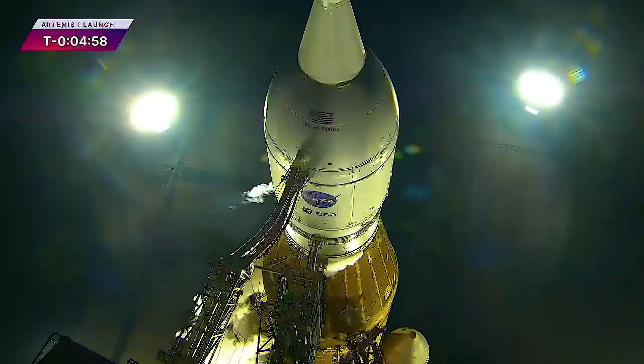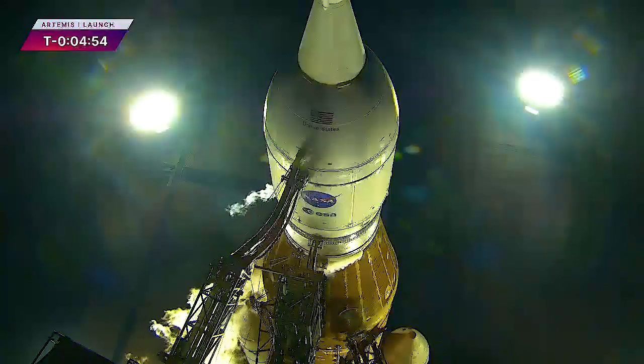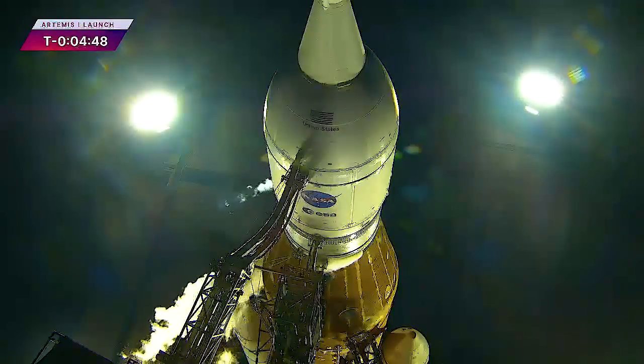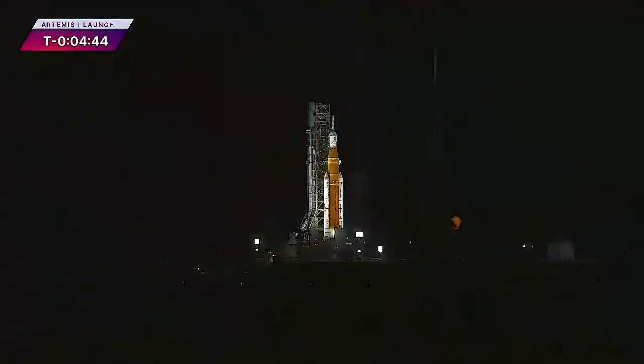GLS is go for FTS arm. The flight termination system is now armed. Coming up at 4 minutes and 40 seconds, a big moment. This is where the RS-25 engines and their bleed go to high flow. It's been a little tricky to dial in.